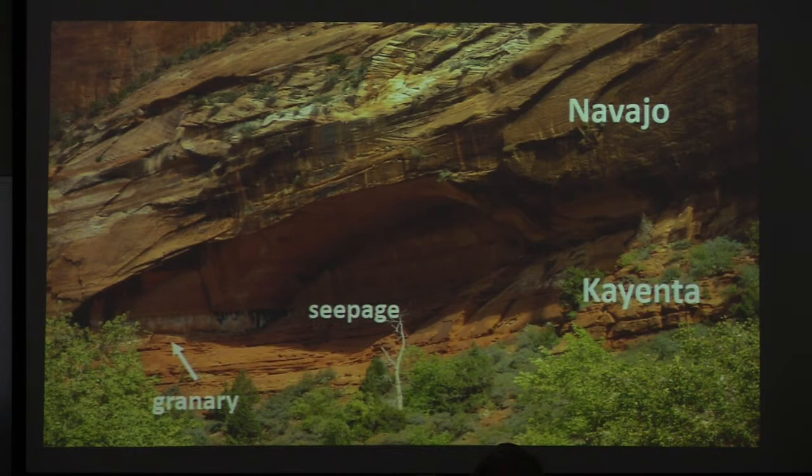How many have seen the granary near Weeping Rock? It's hard to see, but it's right here. So it's just a little bit upstream from the Weeping Rock shuttle stop. But again, Navajo. You've got the Kayenta, and there probably was some undercutting here by the river, but you can also see white staining right here, which indicates that there was a spring area here at one time, or it may just be intermittent.